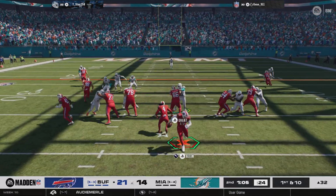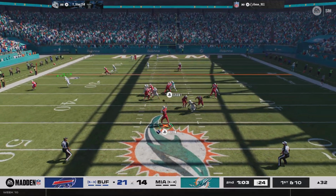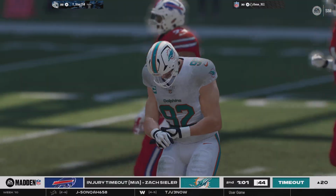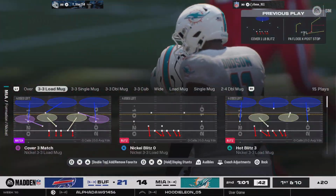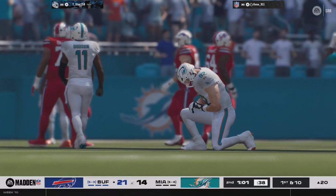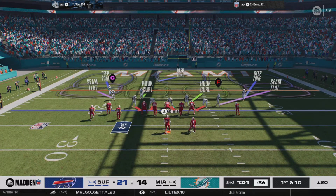You're already in field goal range, so now the idea is continue to work the clock down, take a couple shots at the end zone. You want to get points, ideally a touchdown, but either way, you have the ball last before the end of the second quarter.